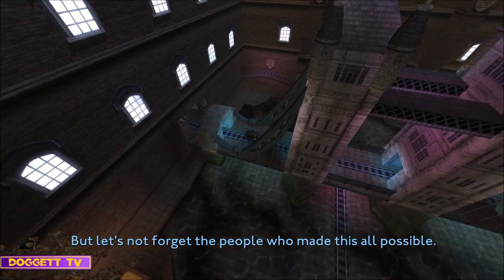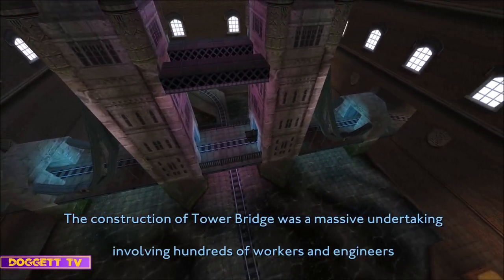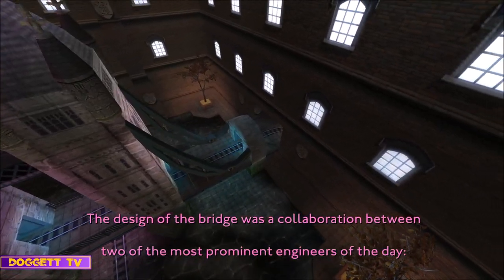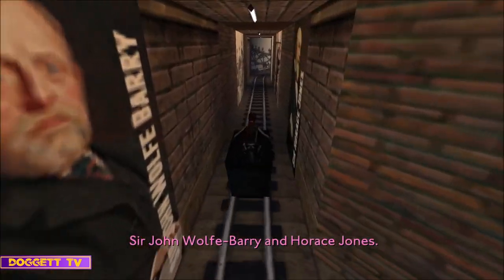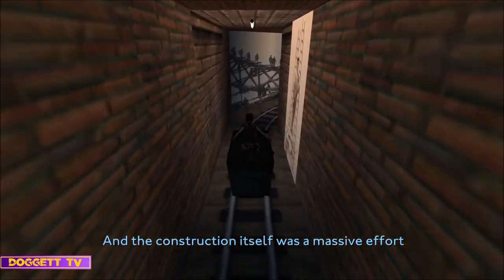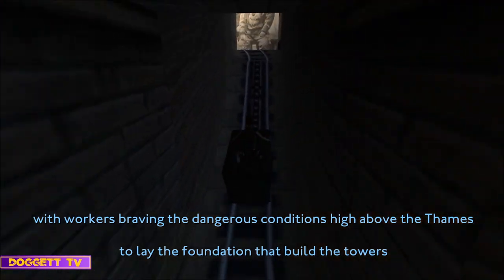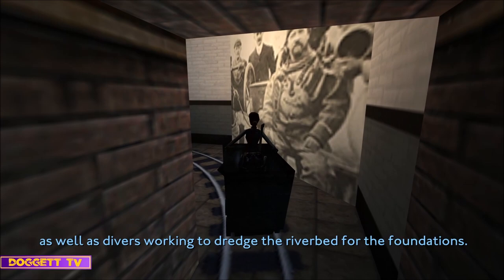But let's not forget the people who made this all possible. The construction of Tower Bridge was a massive undertaking, involving hundreds of workers and engineers. The design of the bridge was a collaboration between two of the most prominent engineers of the day, Sir John Wolfe Barry and Horace Jones. And the construction itself was a massive effort, with workers braving the dangerous conditions high above the Thames to lay the foundation and build the towers, as well as divers working to dredge the riverbed for the foundations.